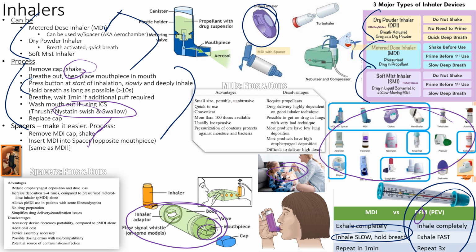All right, and then if you have to do repeat doses, right? How many times do you have to repeat things? Let's say there's a repeat dose for the MDI. You have to wait how long? You have to wait a minute between doses, right? And then for PFMs, you have to do 3 trials and average them.